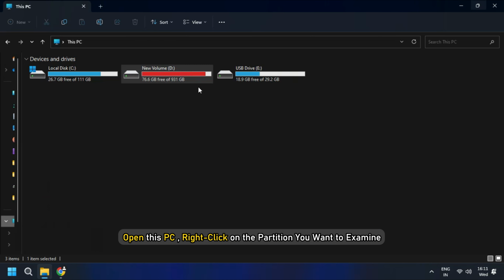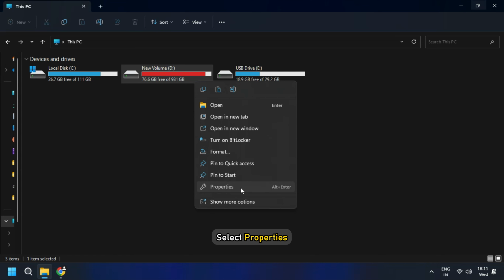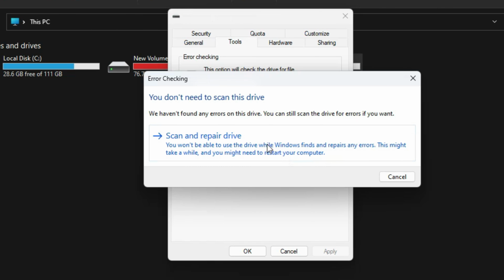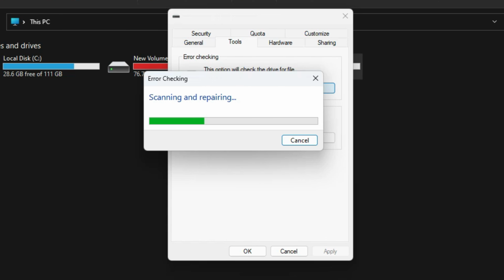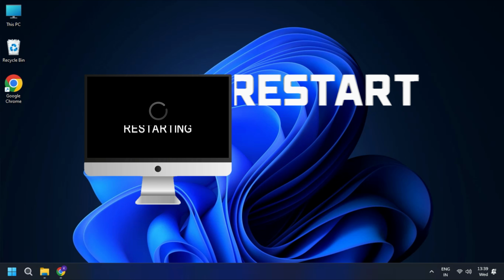So open This PC, right-click on the partition you want to examine and select Properties. Navigate to Tools and under the section Error Checking, click on Check. Then click on Scan Drive. Let it scan your disk drive partition. If it asks for a reboot, reboot your PC.